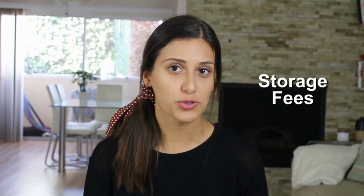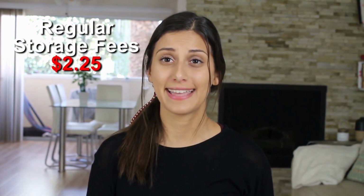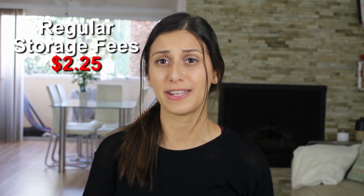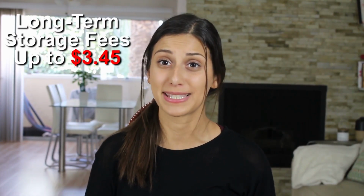But of course, Amazon does charge you to store your product in their warehouse. So there are two fees that you can incur. One is regular storage fees, and then there's also the long-term storage fees. Regular storage fees are about $2.25 per cubic foot, and that's if you're just sending a few months worth of inventory to their warehouse. Long-term storage fees apply if you have your items in their warehouses for more than 6 months. If you're not selling your items quick enough, these fees move up to $3.45 per cubic foot.